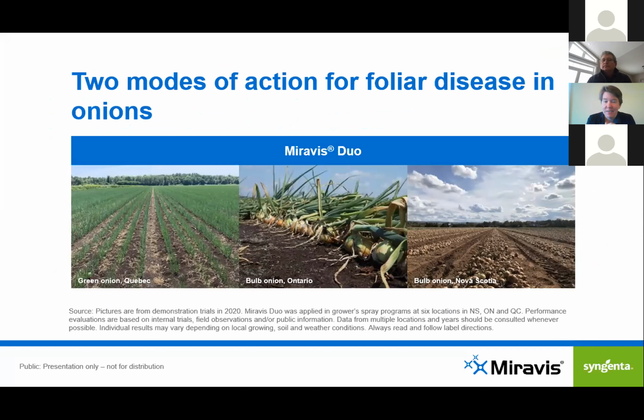Next up is onions, right? We have a lot of onions in the valley. And really, this is bringing two modes of action for foliar disease in onion. Last year, we had research authorizations placed across the country. Examples on the screen are green onions in Quebec. We had bulb onions in Ontario. And then we had bulb onions out in Nova Scotia as well. What we found is we had nice green leaves holding on, again, long duration of activity.